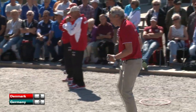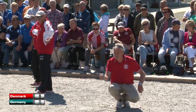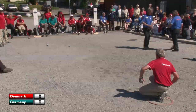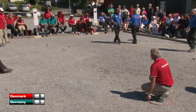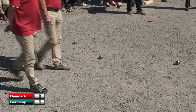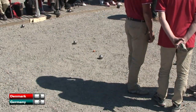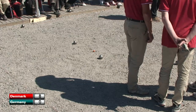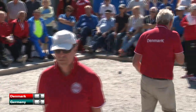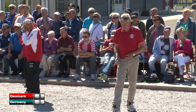Lars to point for Denmark. Good Boule, a little bit too long. It touches the German Boule, but if it had touched it a little bit more, it would have been okay. It keeps rolling past. So Lars to point for Denmark again.